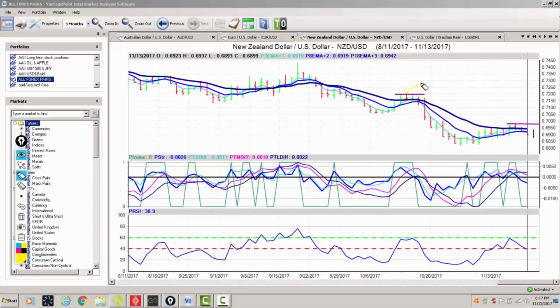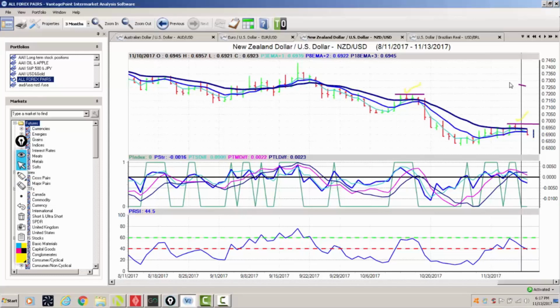And we look at the repetitive signal that is again forming at the exact same time of the month. So when we look at last month, we're going to drag this over so everybody can see this. We look here right around the 16th of the month where the New Zealand US made a top, and our medium-term and long-term predicted difference crossed over to the downside.